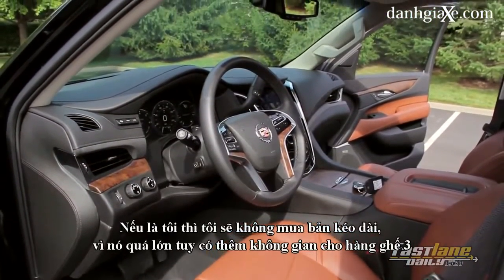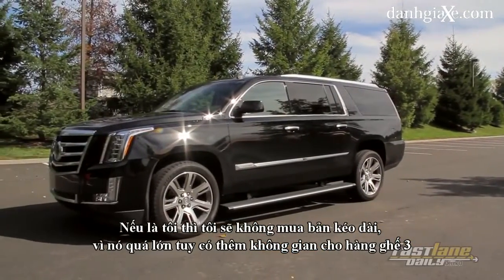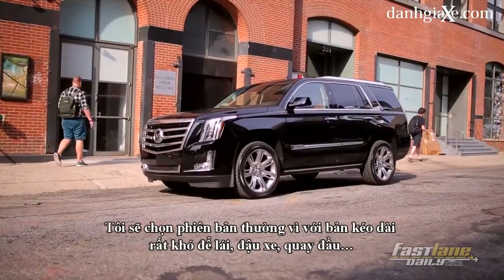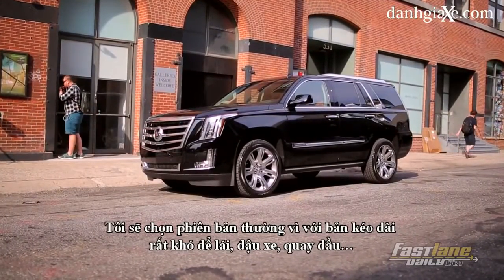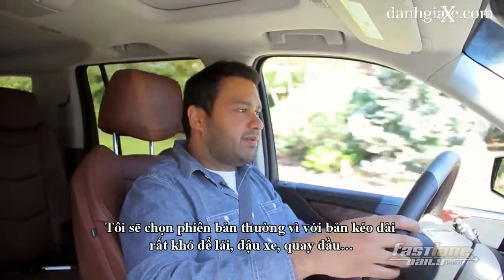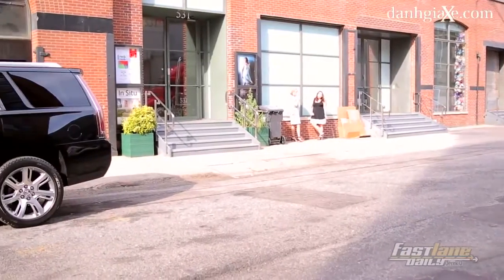Personally, I don't understand, would I buy the extended version? Probably not. I think it's way too big. But yeah, it does allow for more leg room in the third row. I would probably get the regular version just because I think this thing is way too massive to drive. It's hard to park. It's hard to make any type of K-turns or U-turns in. So I would go for the regular Escalade.